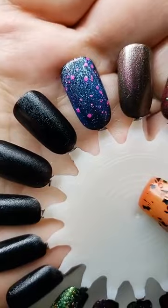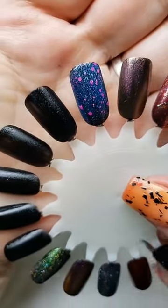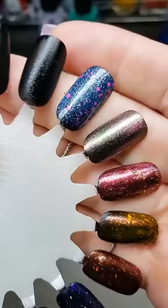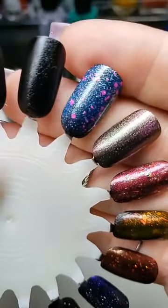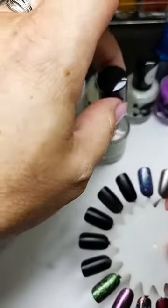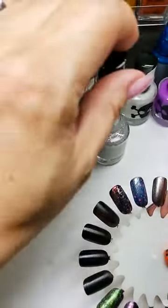That blue is pretty. Look at that. Just makes the glitters pop. That's great. I love the shimmer. It does remind you of a fairy princess, doesn't it? Woohoo! That is so pretty. Like a little girl, so excited for the colors.